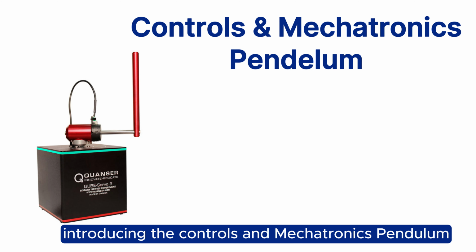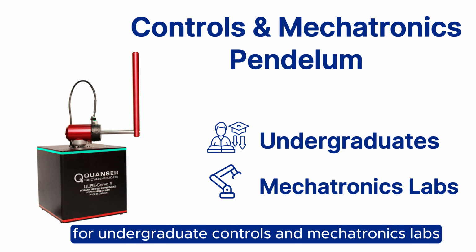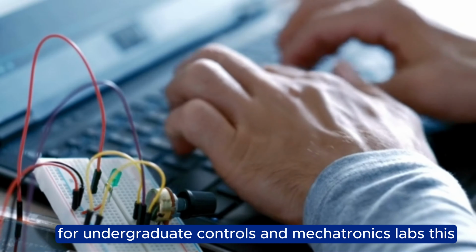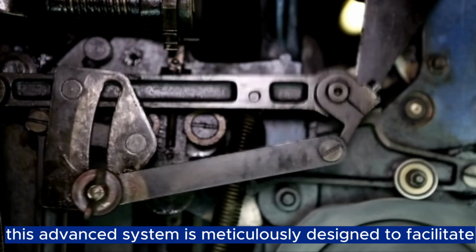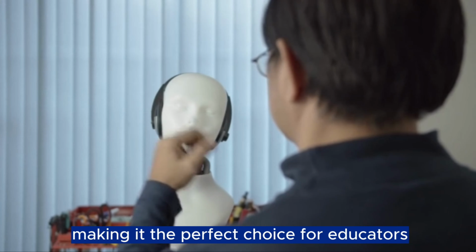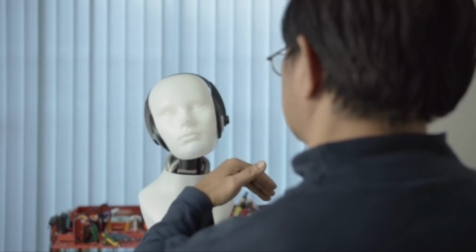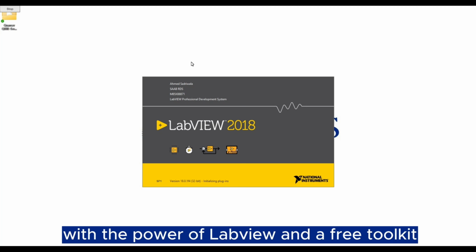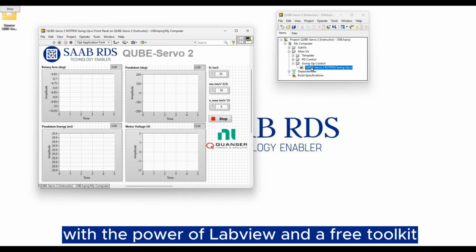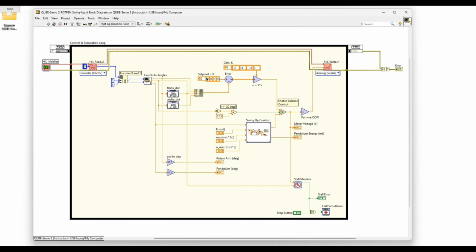Introducing the Controls and Mechatronics Pendulum, an integrated servomotor solution designed specifically for undergraduate controls and mechatronics labs. This advanced system is meticulously designed to facilitate the teaching of control concepts and modeling, making it the perfect choice for educators and students alike. With the power of LabVIEW and a free toolkit, you can explore the world of control and simulation effortlessly.